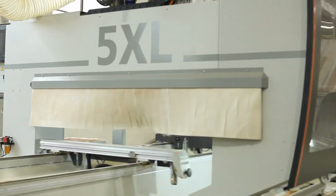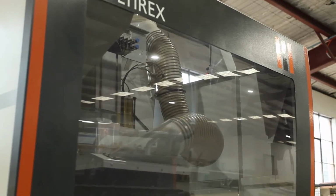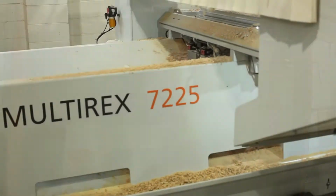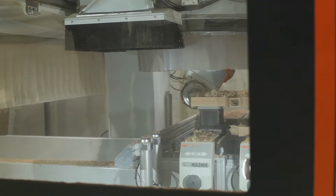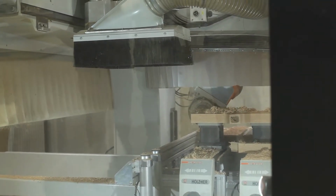We purchased a HOLZ-HER 5-axis machine some years ago. We always purchased the machine with the view of using it to its fullest capabilities. And the only limitation really was the software. The software was always the missing link.